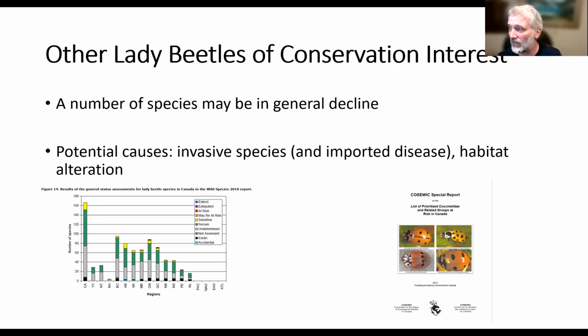That's not always the case. In many cases, these species have declined before these invasive species have come in, and maybe the invasive species have just made it a lot more difficult for these guys to come back from whatever else was previously impacting them.